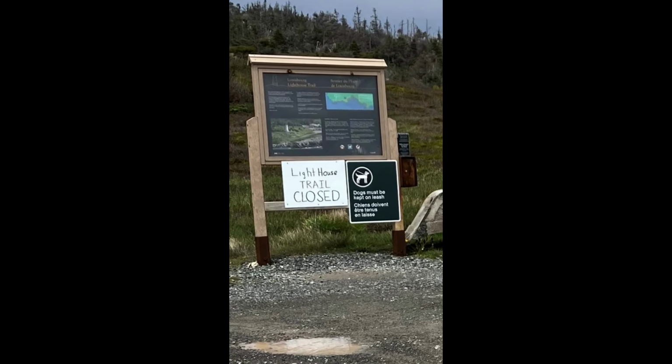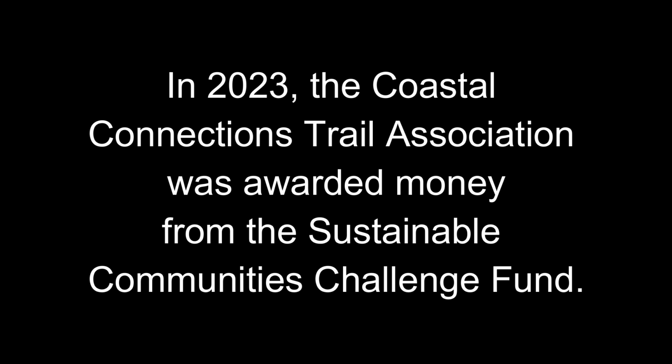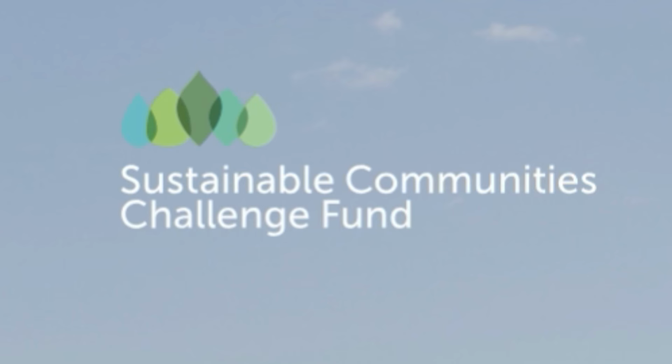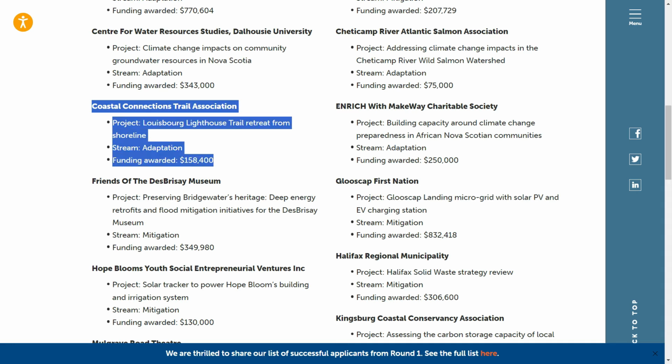The trail was terribly damaged in September 2022 by Hurricane Fiona and was closed for 2 years. In 2023, the Coastal Connections Trail Association was awarded money from the Sustainable Communities Challenge Fund. This money was used to repair the trail. The trail officially reopened to the public October 8th, 2024. Thank you to the Coastal Connections Trail Association and everyone involved in bringing back this beautiful trail.